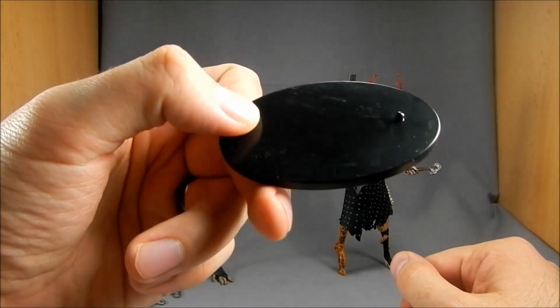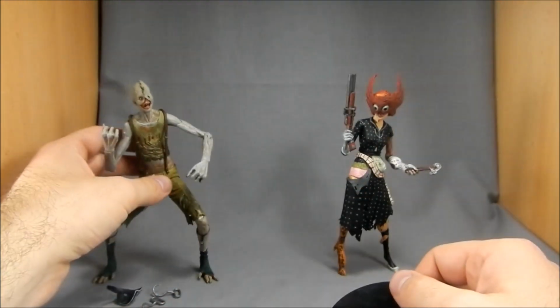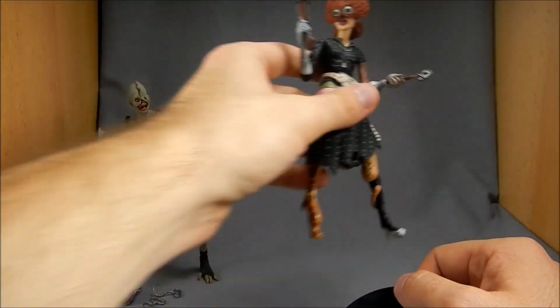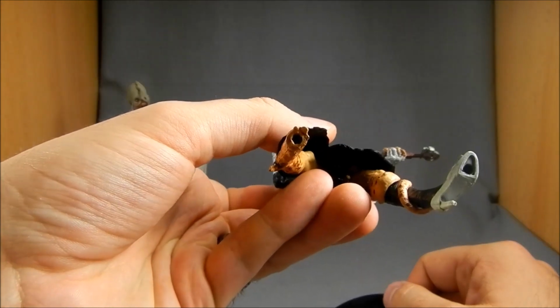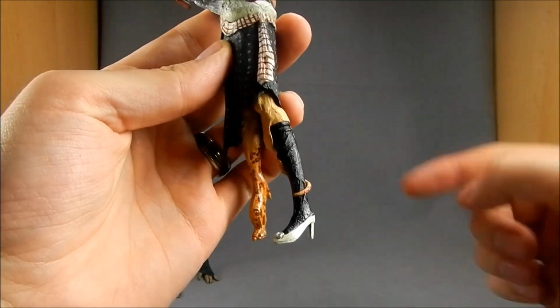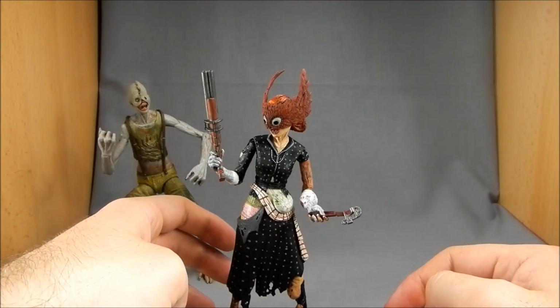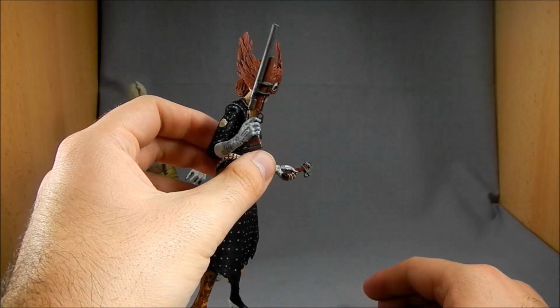It's got a single peg on it, and she has peg holes in both feet, which, by the way, he also does. But she's got peg holes in both feet, so if you want to, just to be safe, you can put her on there just to help hold her up. But she does have a swivel here in the calf, so it's easier to get her to stand than you would think. Another very cool action figure.